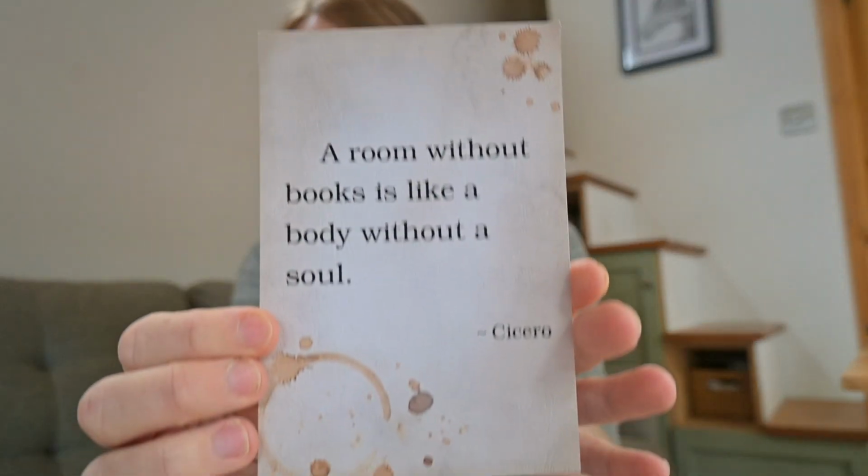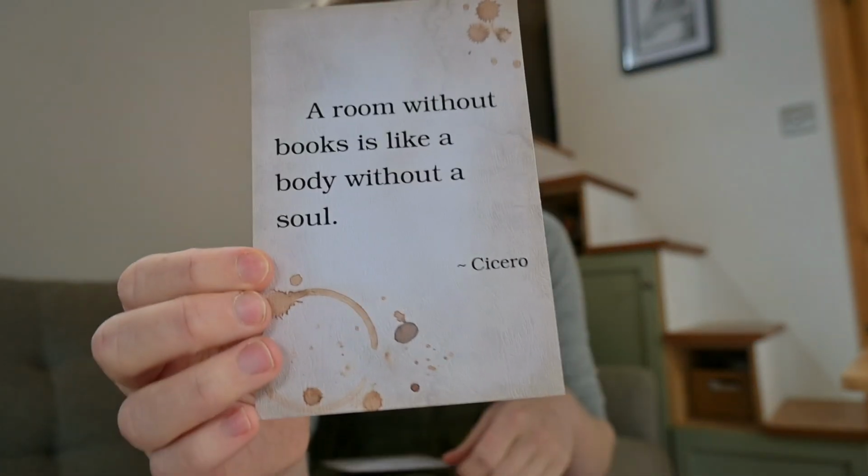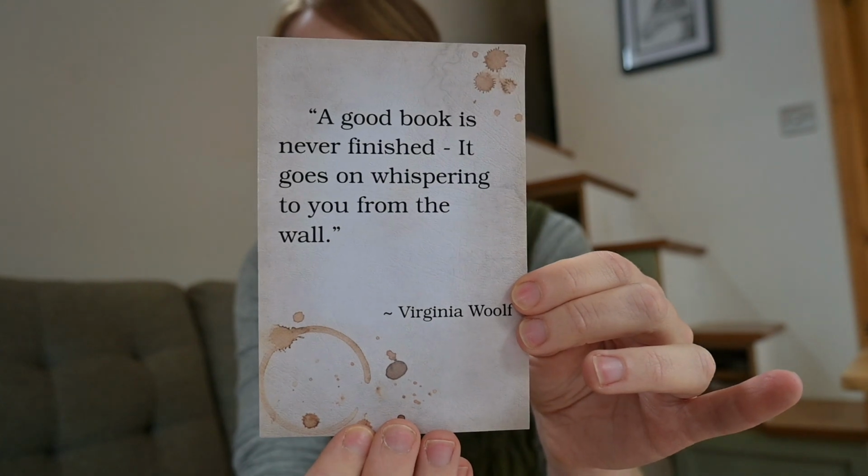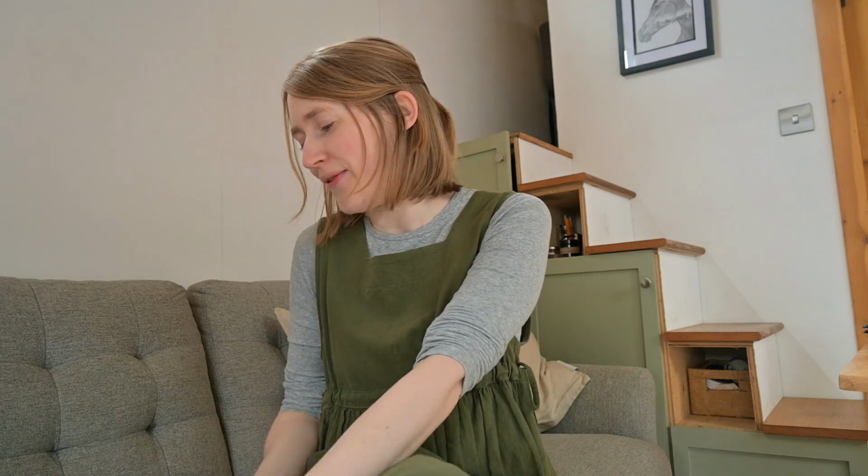So there's one there, and then it's on this kind of vintagey, tea splattered look paper, which is nice. This one is just on normal paper or normal card. Yeah, card. Whereas this stuff's more on photographic paper, so it's slightly higher quality. So yeah, and then I've ordered one more that hasn't arrived yet.